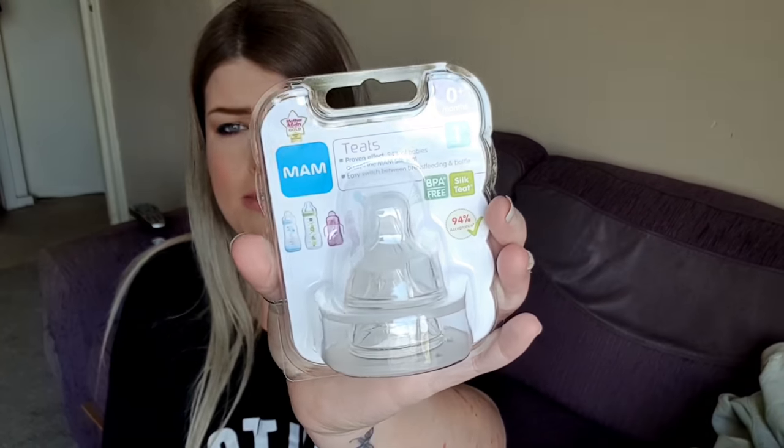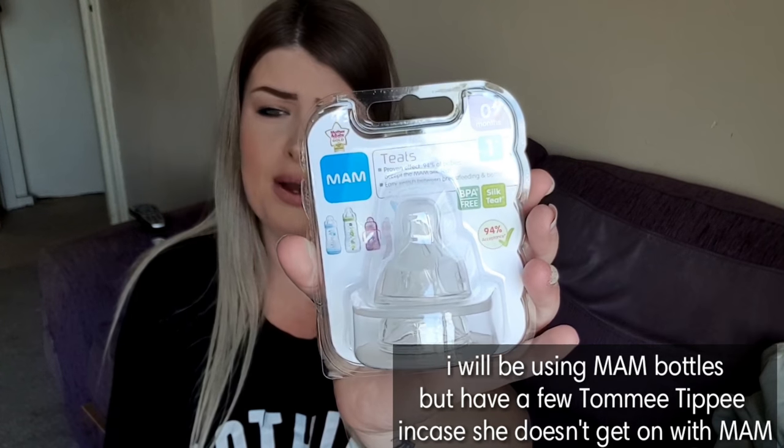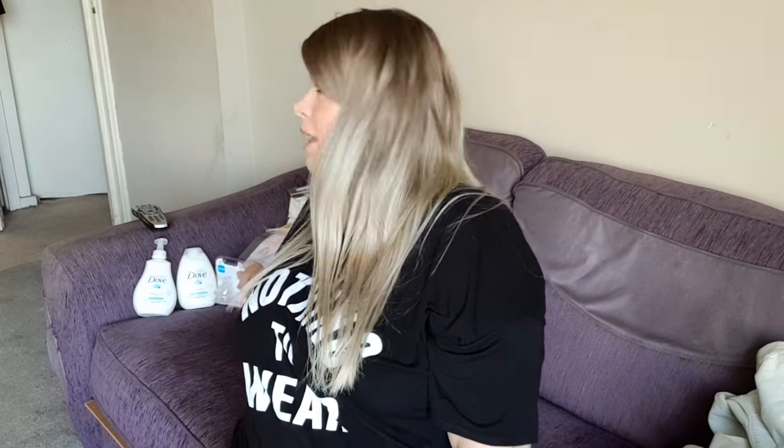So we have a set of 2 MAM teats here. The first size, first flow, whatever you want to say. Newborn type, basically. Pack of 2 teats. These was £4.50, I think. So I'm gonna have to get a few more of those.